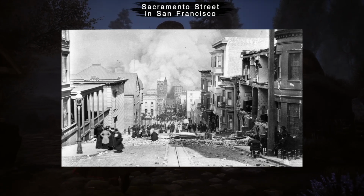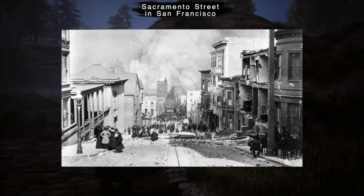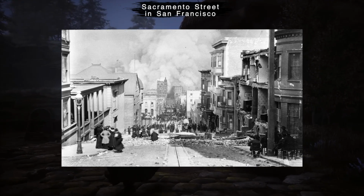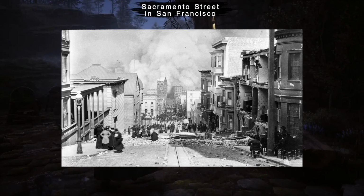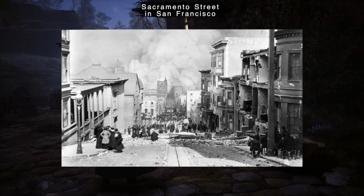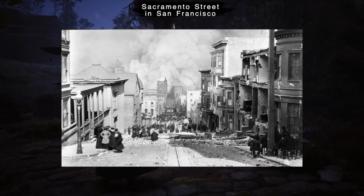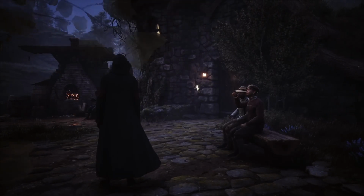Sacramento Street in San Francisco. This photograph shows people looking down Sacramento Street in San Francisco during the devastating earthquake of 1906. The massive plume of smoke in the background marks the fire that swept through the city, causing widespread destruction and loss of life. It's a stark reminder of the disaster's impact on the city.